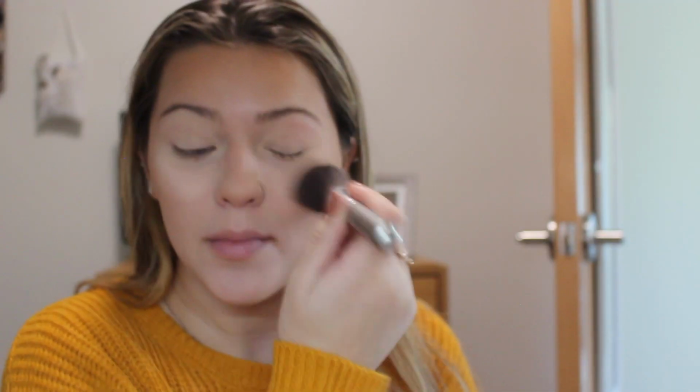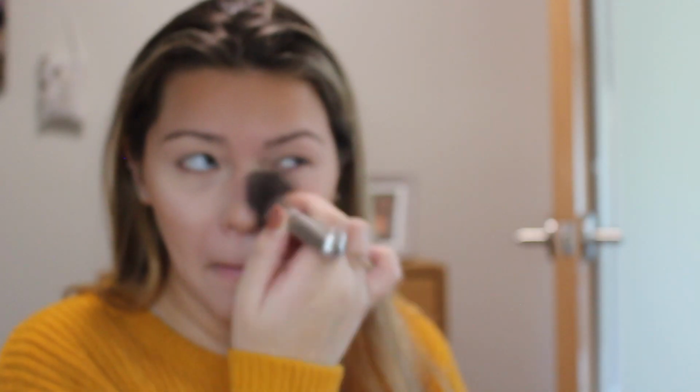Then I'm just going to take some more of that loose powder. I will take this Sephora brush and I will literally wipe it away immediately. And then I'll also wipe away the under eye bake.